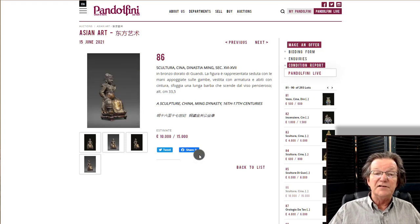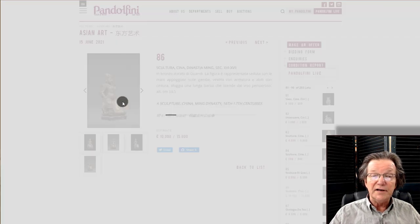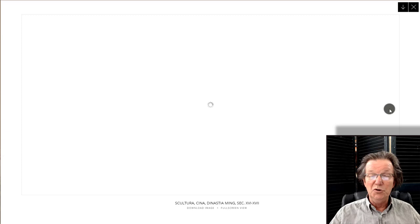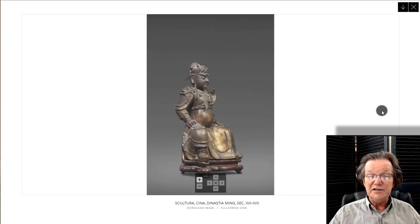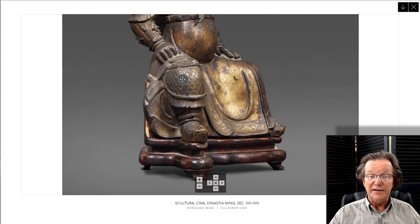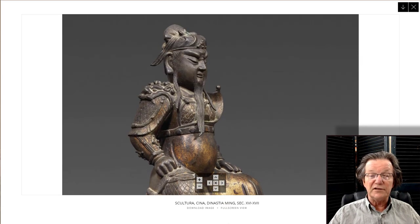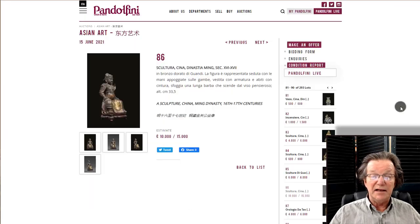All right, and then you have this very nice sculpture of Guanyin, the Chinese figure. It's a bronze. It's beautifully done, and nice patina on it. Nice facial expression, very, very relaxed. Good surface all the way down this thing. Absolutely great. And they made a nice little wooden stand for it, which I like a lot. But that's a terrific little bronze. If you're a bronze buyer, you do want to check these out. It is estimated, 10 to 15,000 euros, which is about right.